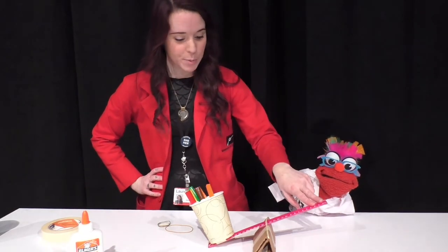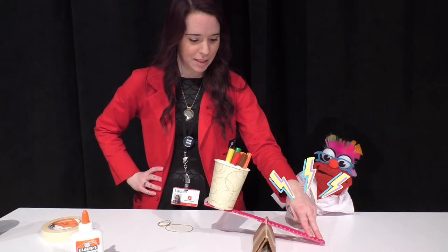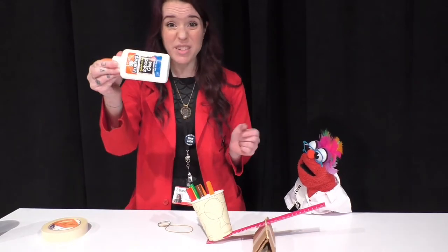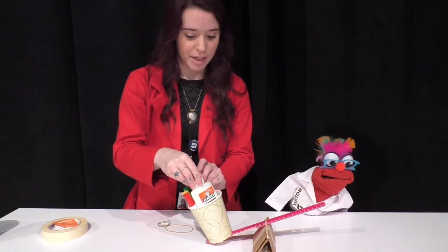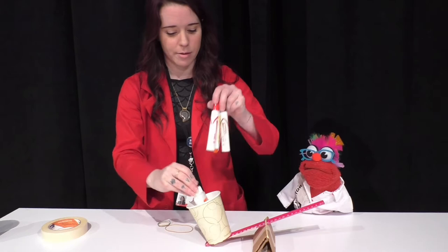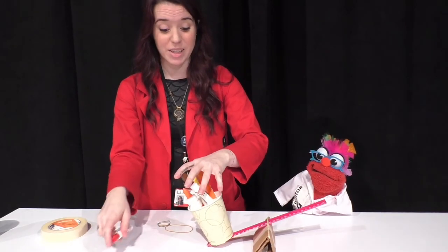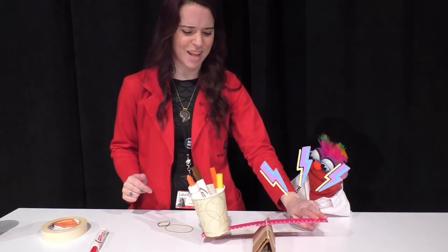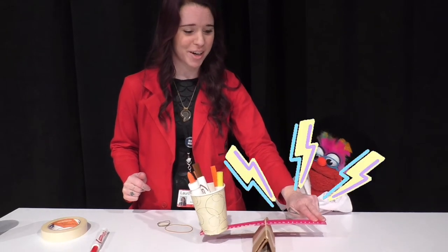So it's pretty easy to lift the objects you have in the cup. You can even add something heavier and test out how easy or hard it is. Let's pop in something heavy. We can see how easy or hard it is to lift it up. That feels way harder. Oh, let me try that again.